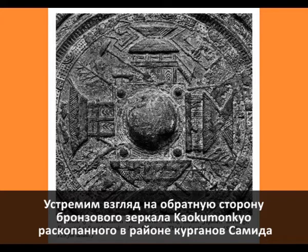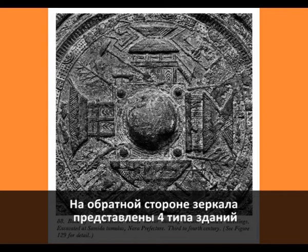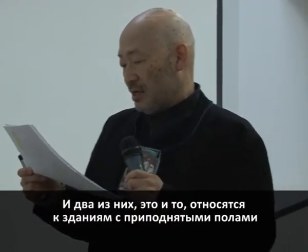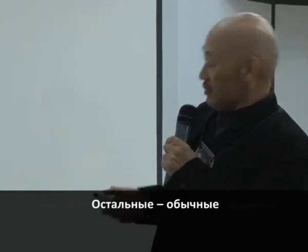It's a bronze mirror showing ancient Japanese buildings and dwelling houses. The back of the mirror depicts four types of building. Two of them, this and this, are raised or elevated floor buildings. Two is a normal, ordinary building.